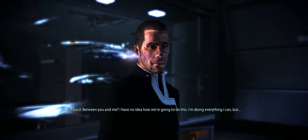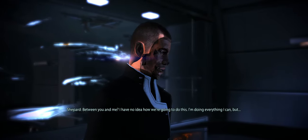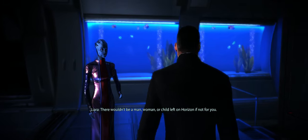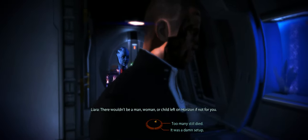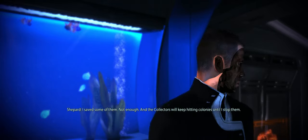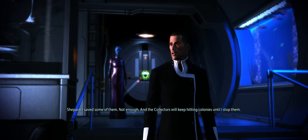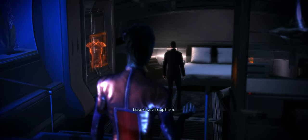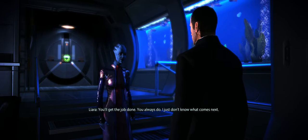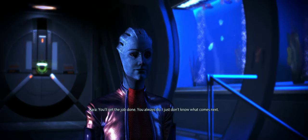Between you and me, I have no idea how we're gonna do this. I'm doing everything I can, but... You've done more than most. There wouldn't be a man, woman, or child left on Horizon, if not for you. I saved some of them. Not enough. And the Collectors will keep hitting colonies until I stop them. So you'll stop them. And here I thought it'd be difficult. You'll get the job done. You always do. I just don't know what comes next.